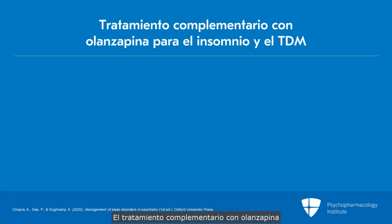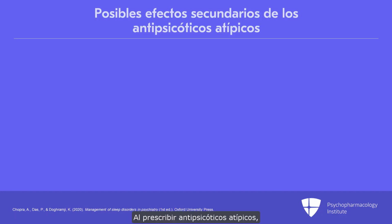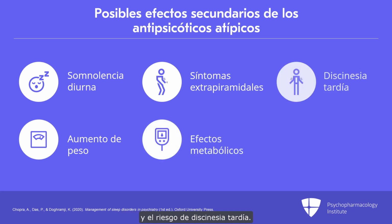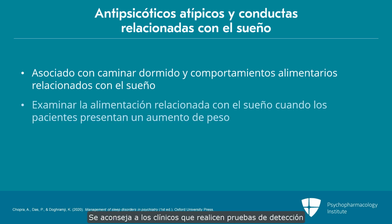Adjunct treatment with olanzapine has been associated with improvements in sleep onset latency, sleep efficiency, and total sleep time in patients with major depressive disorder based on polysomnography findings. When prescribing atypical antipsychotics, clinicians are advised to monitor for side effects such as daytime somnolence, weight gain, extrapyramidal side effects, metabolic side effects, and risk for tardive dyskinesia. Concern for sleepwalking and sleep-related eating behaviors associated with atypical antipsychotic use has been reported in the literature. Clinicians are advised to screen for sleep-related eating in patients on atypical antipsychotics presenting with symptoms of weight gain.